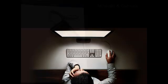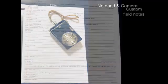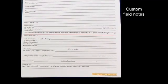So let's just take a brief look at some of the ways that we collect information while we're out in the field. For some people, this is everything: a notepad, pen, and a camera. But the problem with this is that it's almost impossible to remain consistent, and you open yourself up to a world of liabilities and possible omission risks. So what a lot of us do is we then create a specific list of tailored notes, custom field notes. And oftentimes we'll have pages and pages like this, and we'll carry this out in the field and flip the pages to get to the specific heading to begin entering that information.